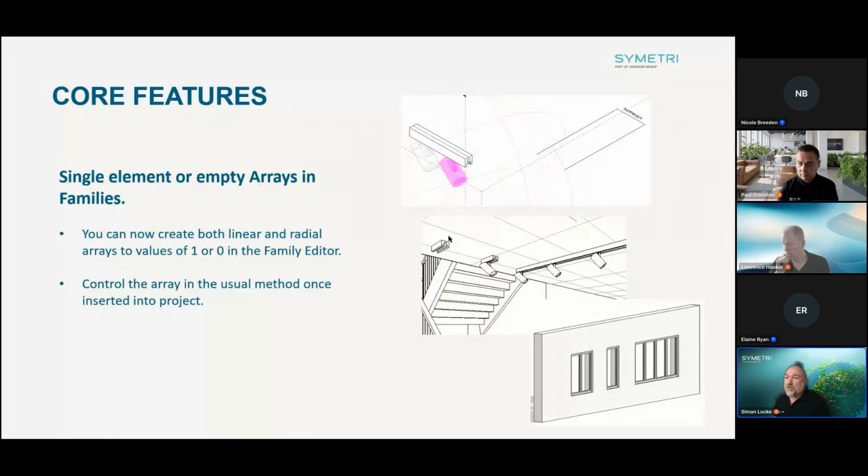For those people who create families, this one should be a good one for you as well. So what you're able to do now within the family editor is you can create 0 and single element arrays within the family. So the example here, you can see we've got a lighting fixture, but what you've got the ability to do is to show it with 0 amounts on it, or possibly 1, etc., which wasn't possible in the past.